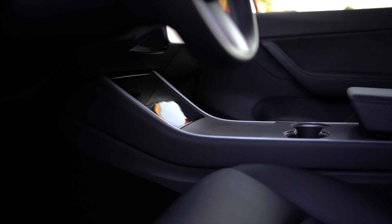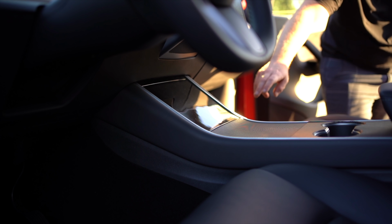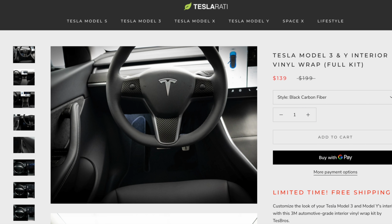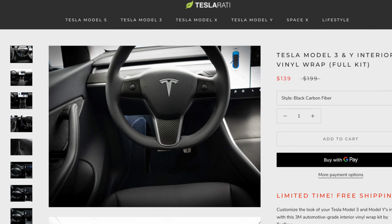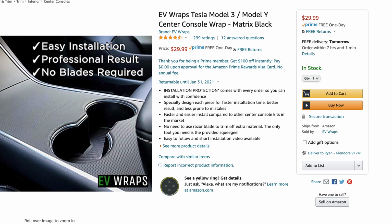It's a fingerprint magnet and gives you lots of glare, so I wrapped mine, and I know that almost every new owner does this immediately. So I think it's a pretty essential first accessory. I'll link 2 different options below, but you can get a complete wrap that covers every glossy surface and makes them match, or you can just get a simple one that just wraps the center console, which is the most annoying part.